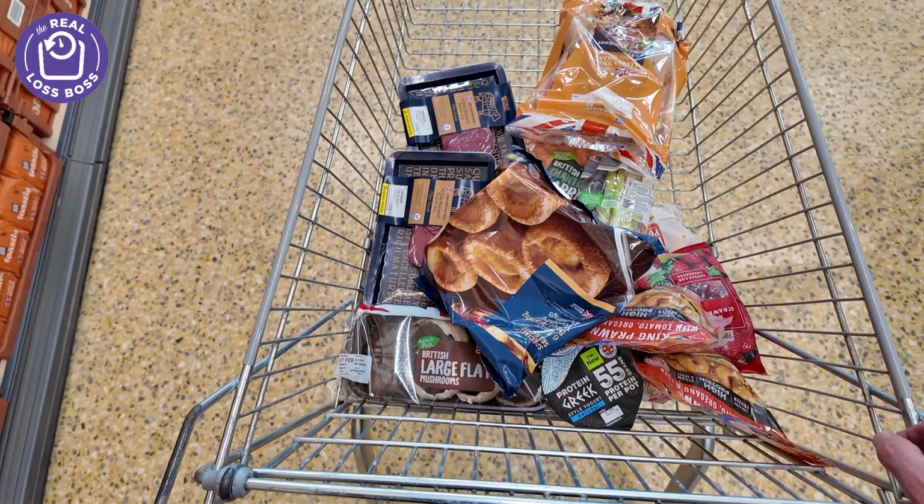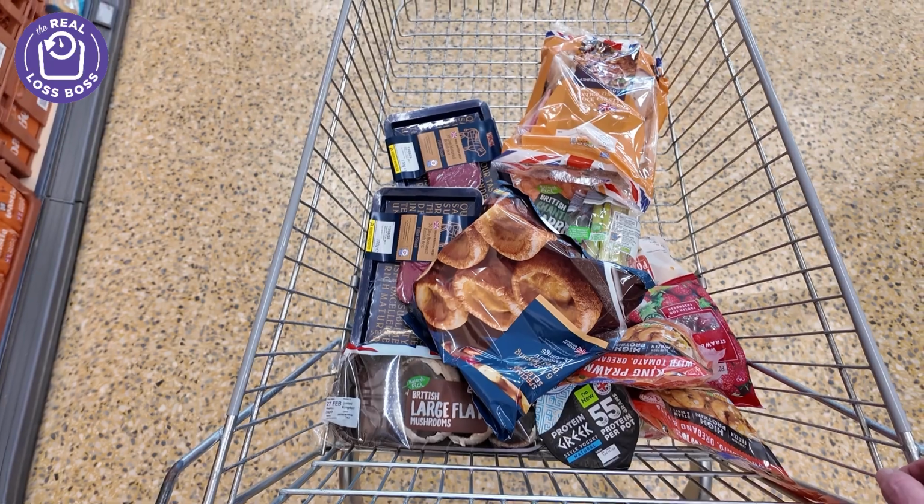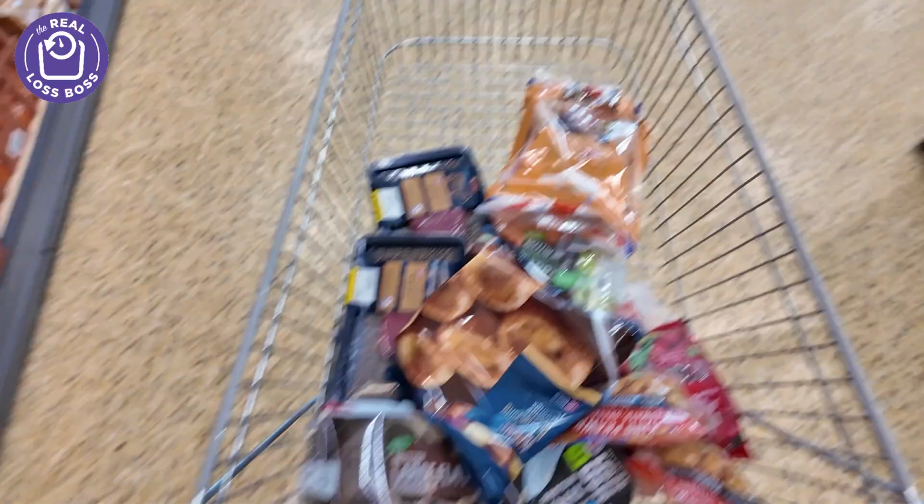I'll show you my trolley. This is what I've got in my trolley. Bit of protein. What are we saying? I'm going to go for 30 quid. Let's see where we're at. Right, I'll let you know shortly.